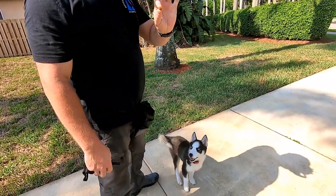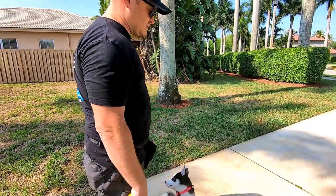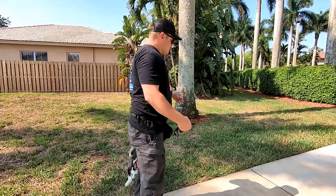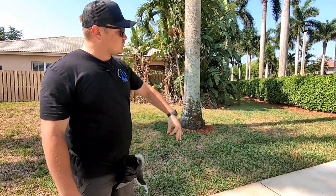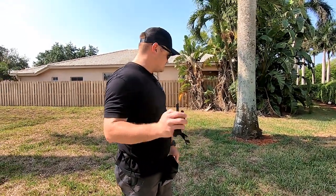I'm gonna purposely throw this one in the grass, make it difficult for her to find, and then I'm gonna recall her off of it, all right? She may yelp, but we're simulating as if she ran across the street. She sees a cat, another dog, a tennis ball, and this tennis ball rolls across the street, and we have to call her back. This is how we would do that.